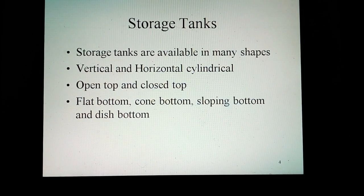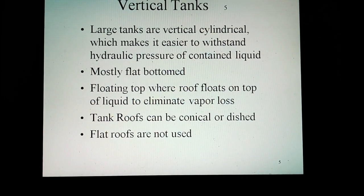Storage tanks are available in many shapes: vertical and horizontal cylindrical, open top and closed top, flat bottom, cone bottom, sloping bottom, and dish bottom. Large tanks tend to be vertical cylindrical, or to have rounded corners with transition from vertical side wall to bottom profile, which makes it easier to withstand hydraulic pressure of contained liquid.